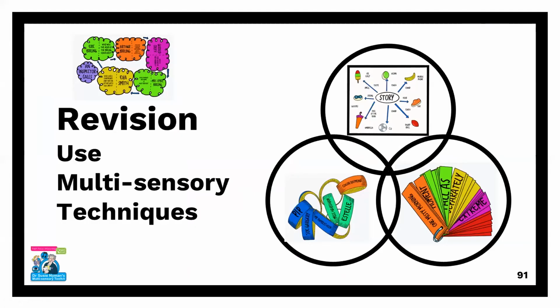The revision is really important, especially for exams. I think you call it memory work with the Charlotte Mason curriculum. And there's lots of different ways that you can remember things and actually help you to construct essays and things like that. In this slide, I've got an example that's actually in the multi-sensory book that I've written.